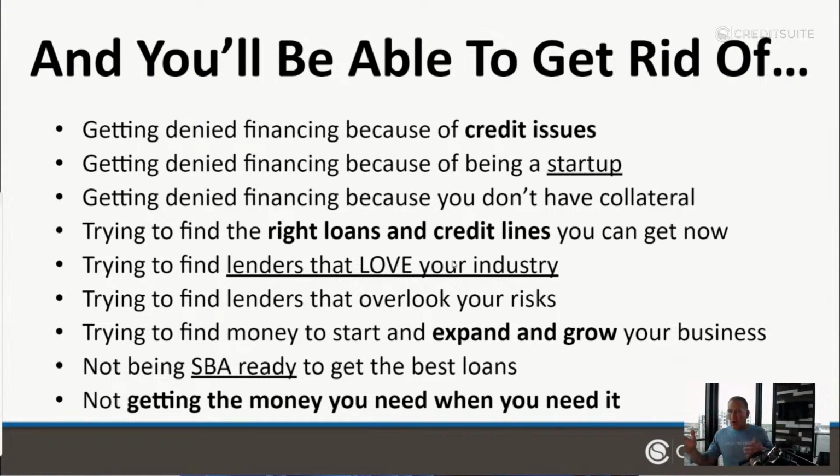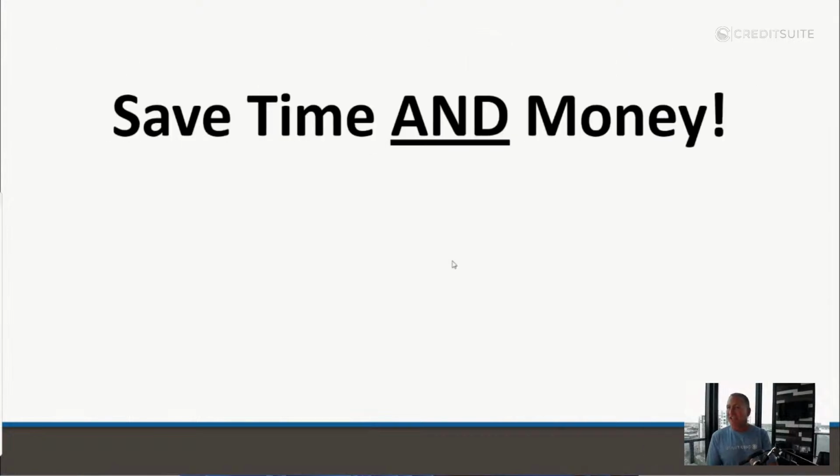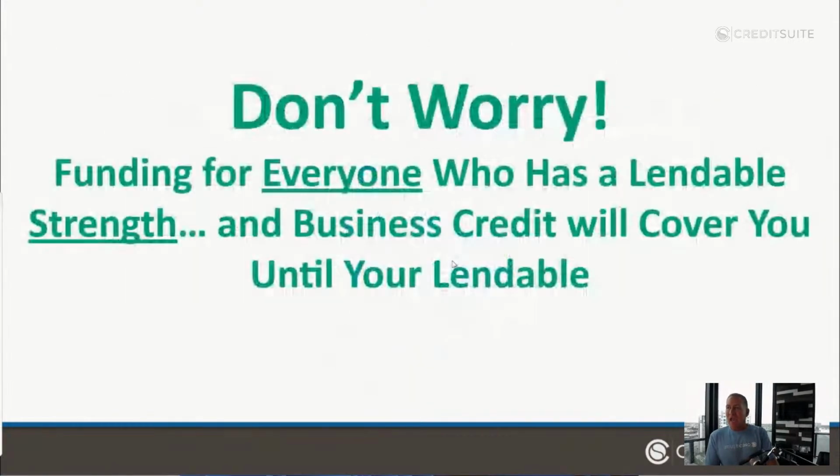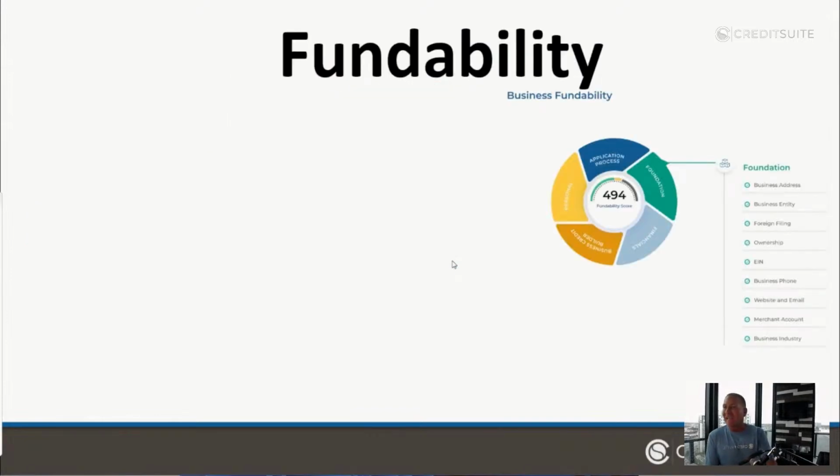You've got the software, you've got the finance specialist to help you through the life of your business to actually get the money that you need. So again, we're back to saving time and money. And even if you can't get a loan, you can't get a credit line, it doesn't matter. You're still able to use business credit to fund most of what you need to fund anyways.